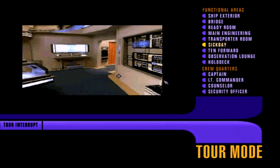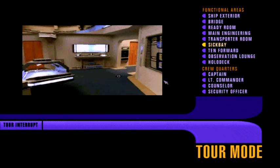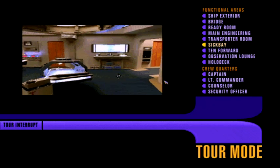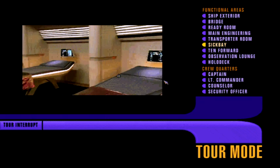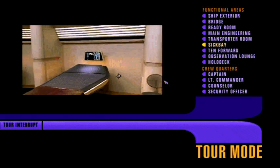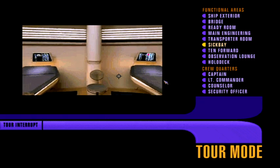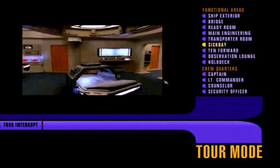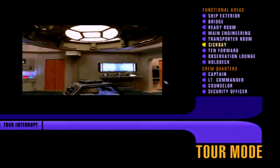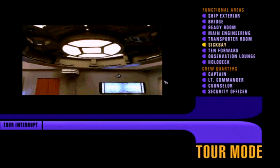Sickbay serves as the primary medical care facility for all of the 1,012 crew and family members aboard the Enterprise. Each of these biobeds is directly tied into the sensor unit above it, aiding in the diagnosis of most ailments regardless of the species of the patient. And should surgery be necessary, the overhead sensor cluster you see here provides even more comprehensive readings.